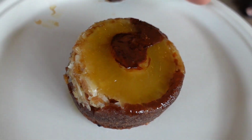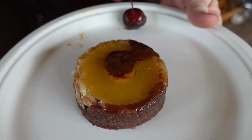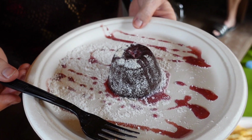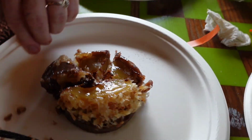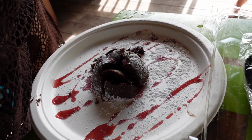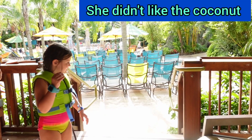So we got a pineapple upside down cake as well. They're small. Yeah, they're teeny. And the chocolate lava cake. I mean, they have a huge plate and it's tiny. First perspective. It's got a huge plate and a tiny little thing. So at least we're doing two more. Grandma's sawing away. The pineapple's kind of caramelized, so it makes it hard to cut. It's coconut.